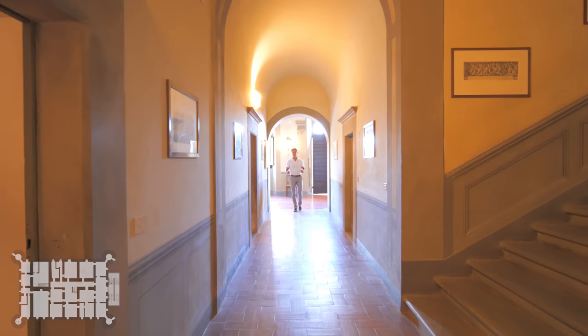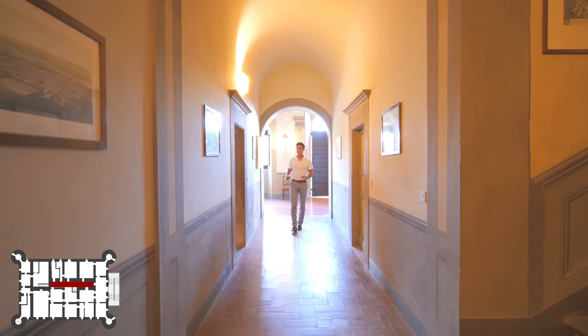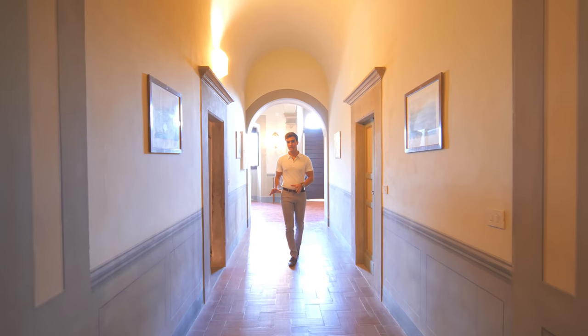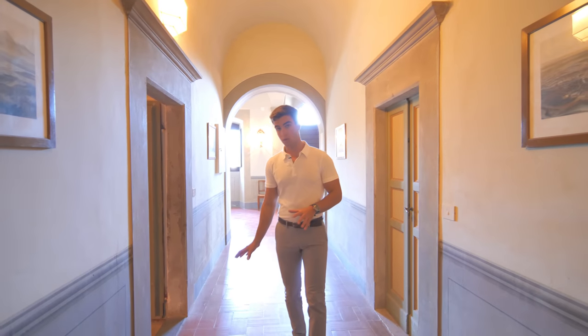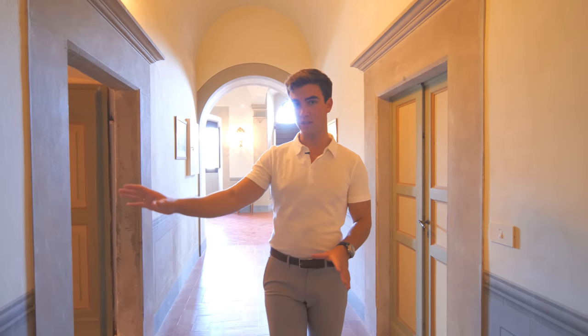The castle has a total internal surface of 1,715 square meters. It has 9 bedrooms and 9 bathrooms, and it is laid over 4 floors. Through this hallway, we access on my right to some of the bedrooms, and in the end to the kitchen.